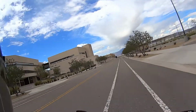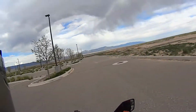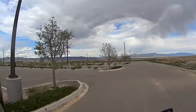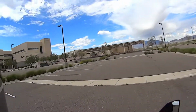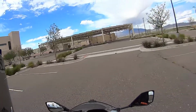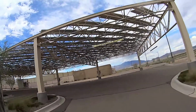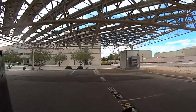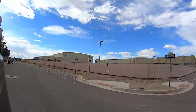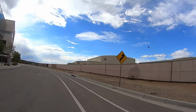Let's see what this place is. Problem is, a lot of this is vacant most of the time, unless they are shooting a movie out here. This is a solar thing. Interesting. Here's all the stages for Q Studios.